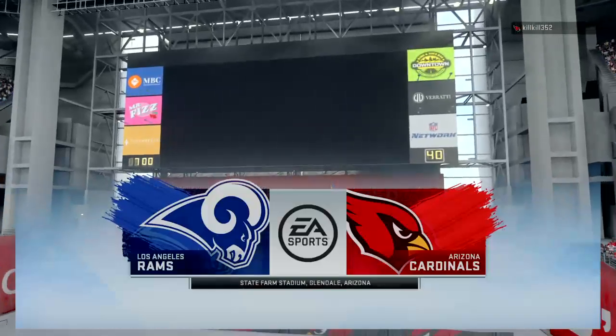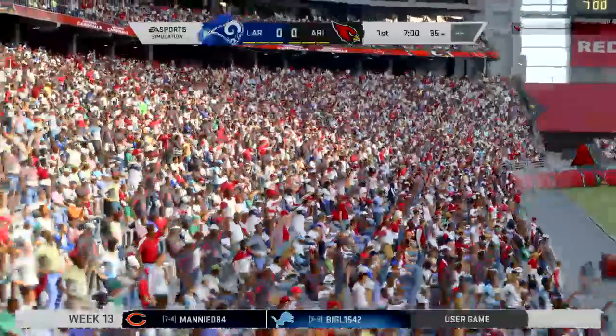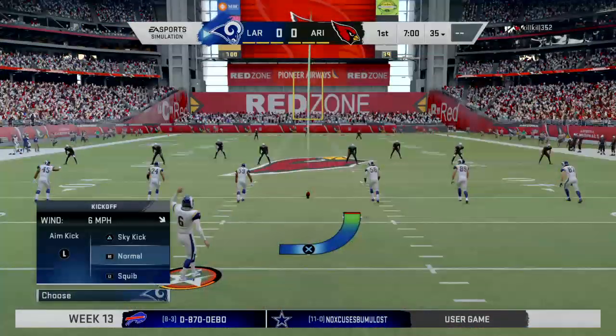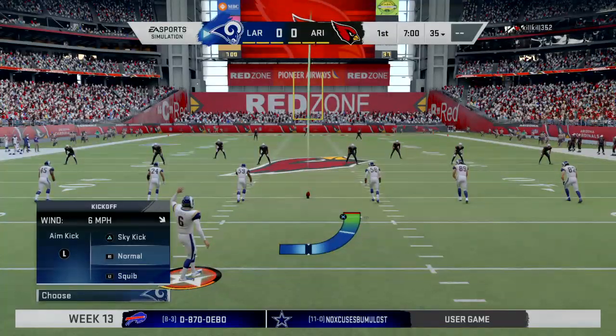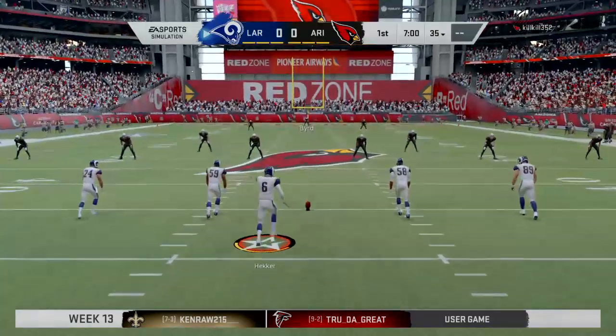Phoenix at State Farm Stadium in Glendale, Arizona. It's certainly hot outside here in the desert, but somehow this Cardinal crowd turned up the heat a moment ago. They were in a frenzy as their team emerged from the tunnel, and the Cardinals are set to do battle with the Los Angeles Rams.